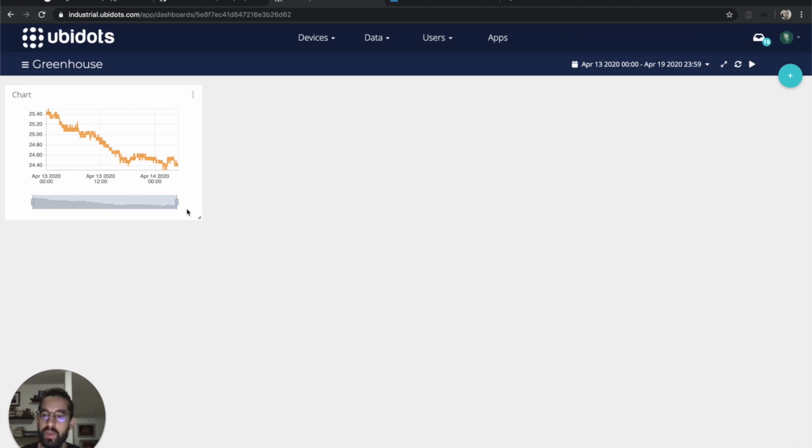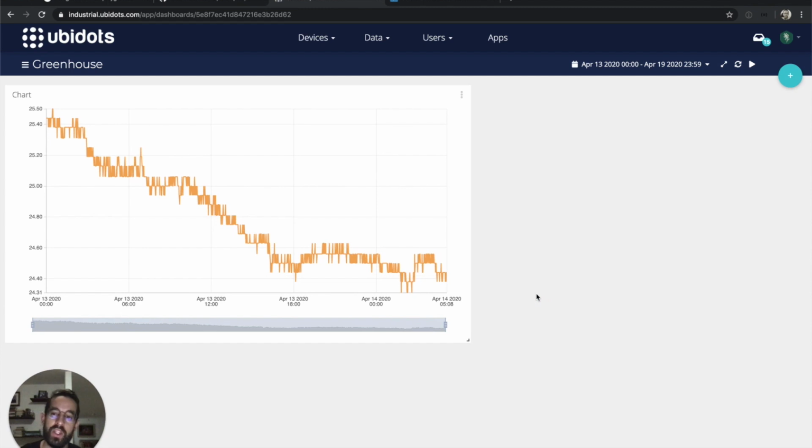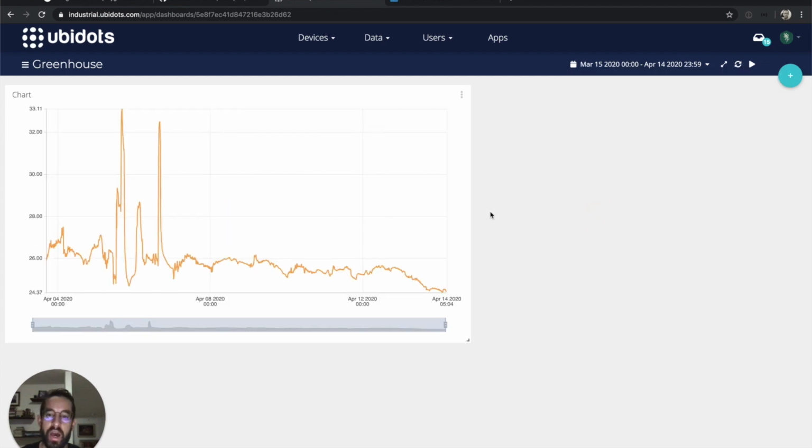As you can see, this is how it plots data within Ubidots, and this widget shows us the historical data of temperature. It also responds to the daytime picker over here. So if I select, let's say, last 30 days, I will see the data accordingly. As you can see, we have been receiving data from the things node for quite a few days now because the TTI guys kindly let us use it.